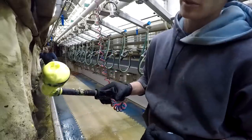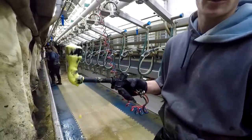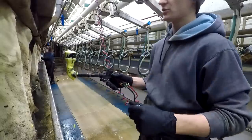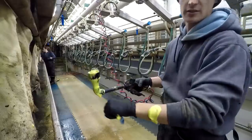This pre-dip that we use is a hydrogen peroxide foam. And what this does is it kills bacteria. We want to leave it on for about 30 seconds. And it does a really good job. So this doesn't burn the cows or anything. It doesn't hurt. Put it on your skin.